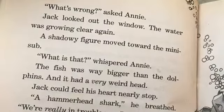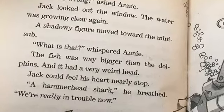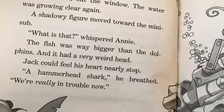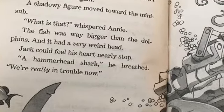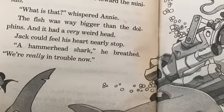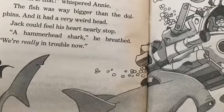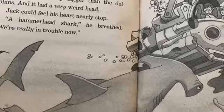"What's wrong?" asked Annie. Jack looked out the window. The water was growing clear again. A shadowy figure moved toward the mini sub. "What is that?" whispered Annie. The fish was way bigger than the dolphins, and it had a very weird head. Jack could feel his heart nearly stop. "A hammerhead shark," he breathed. "We're really in trouble now."